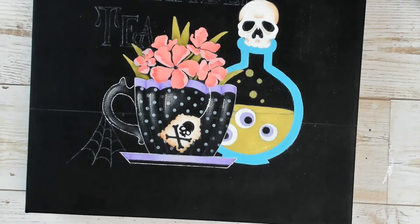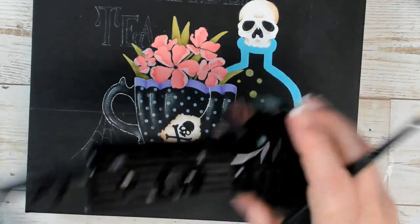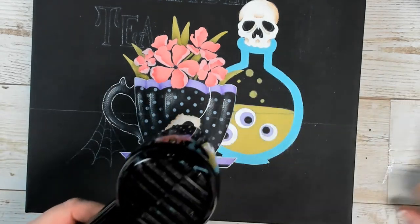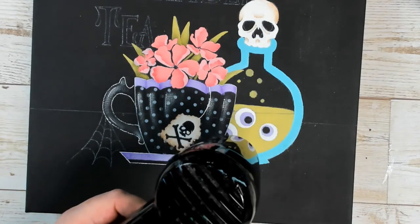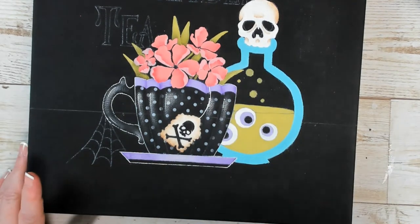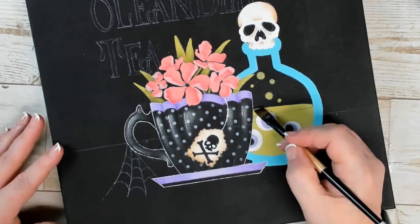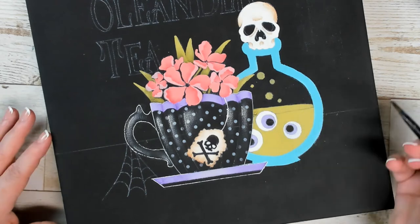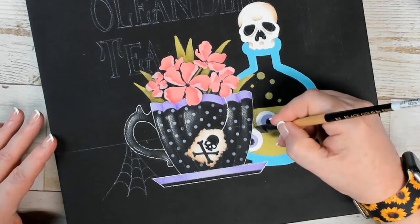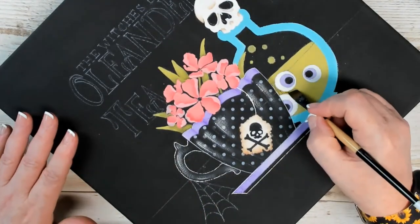There. Okay, so I've got a nice coat of matcha green on there. And we're going to shade this with a little bit of plantation pine. I just want to make sure this is good and dry. This is the fun part for me. I love this because I get to use those neons. I love my neons, especially on Halloween pieces. So plantation pine, we're going to shade the top of that liquid with a little float there, and then in behind that eyeball and up against the teacup. It's a little tight in there, so don't beat yourself up if you're not getting it perfectly the first time.